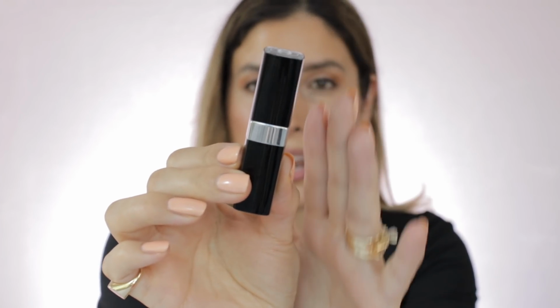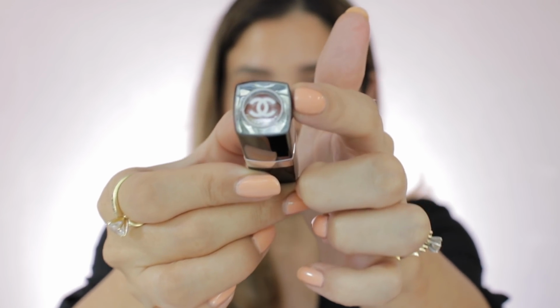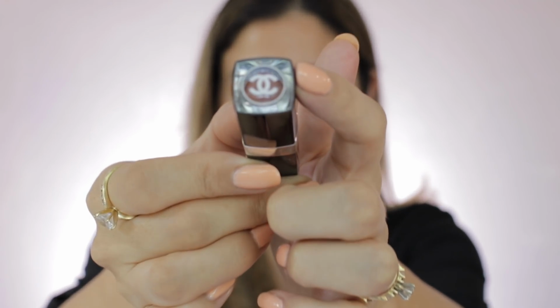So anyhow, friends, these lipsticks are made in France and they have a shelf life of 18 months. And if I haven't mentioned it, they cost $40 each. Okay, let me show you right here how the bullet looks. The bullet is black with silver accent. The very top is clear in a way for you to see the shade. Honestly, it doesn't make much of a difference. I know the good intentions to see the shade, but it's okay.